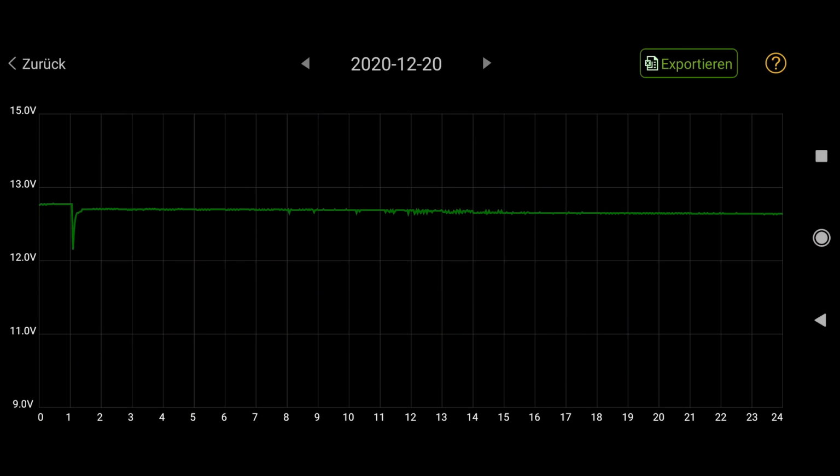So I'm in the JMP software right now. What you see here is the time on the bottom from 0 to 24 and the voltage of the 12-volt battery. And as you can see here, on this day, the keyless entry was off and I didn't touch the car at all. I didn't do anything with the app. I didn't charge. I didn't unlock it or lock it.